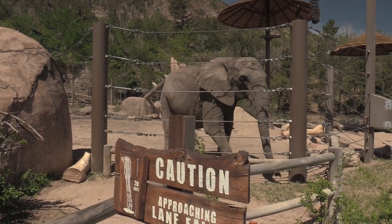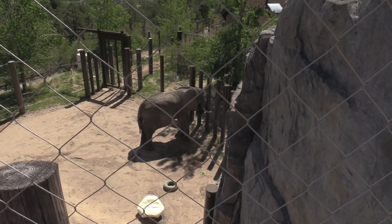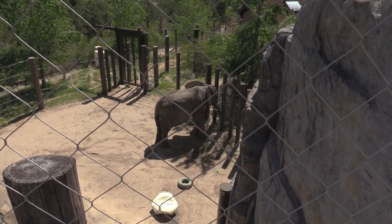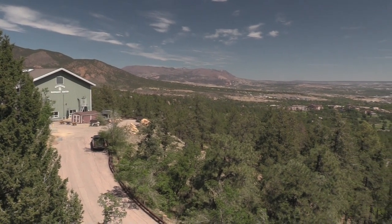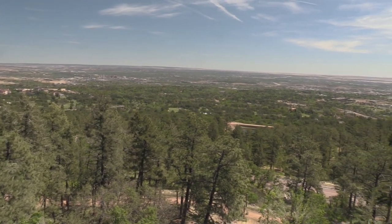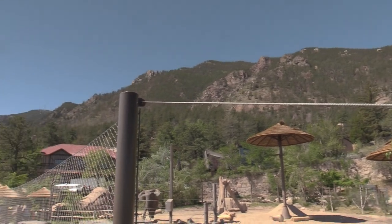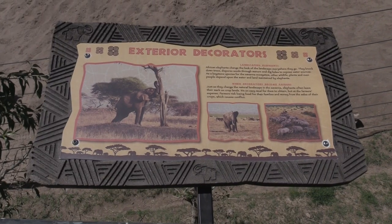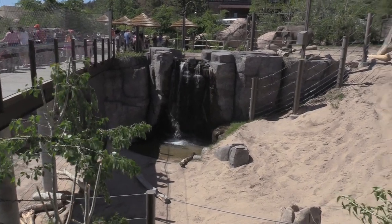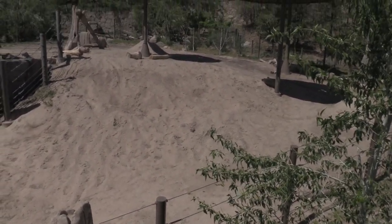Very, very cool animals. There's a second elephant. This would be a bull elephant. You can tell from its large tusks. I just absolutely love the look of this place. There's all the mountains above. Extreme decorators. That's nice. So you can see why the elephant had to walk really fast to get up this incline.